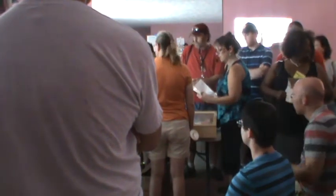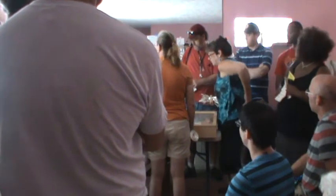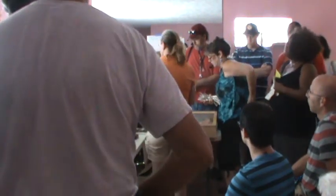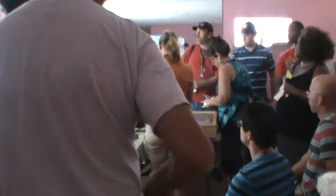Bidder number 60. Got a figurine right here. It's very nice. There are some damaged pieces, like his flute right here. On the figurine right here, how about five and go?